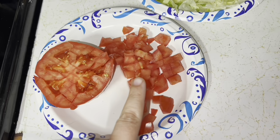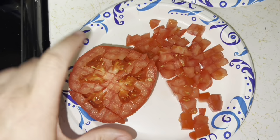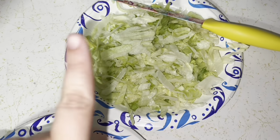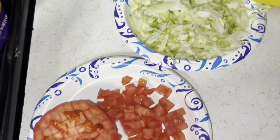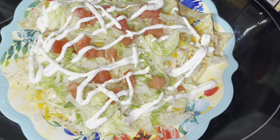Usually when I make this, I put a little taco seasoning in the chicken. I don't think I'm gonna do that this time because this chicken smells pretty seasoned. I have some of the tomatoes diced up. Hopefully I'll have this left over and I'll make something with it. I chopped up some of that lettuce head and I'm gonna go ahead and put it together. All right, there we go. Shredded chicken nachos.